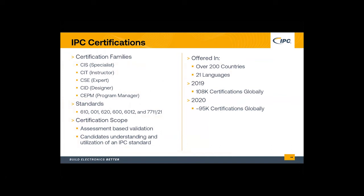Currently, we have five families of certification programs. The CIS is the specialist, CIT is the instructor, CSE is what we call a standards expert. We have the CID family, which are for PCB designers, and the CEPM, which is for program managers. The first three of those we call standards-based certification. So those certifications are really designed around our standards, how to utilize the standards, how to understand the standards, and we provide training and certification services globally for this.